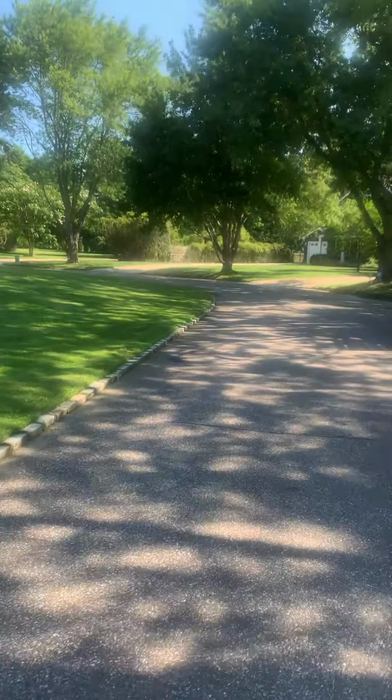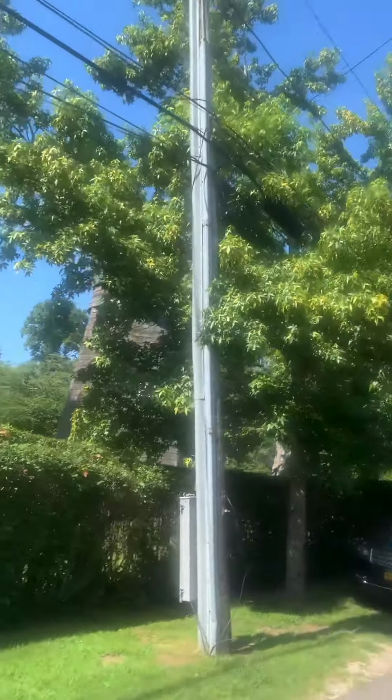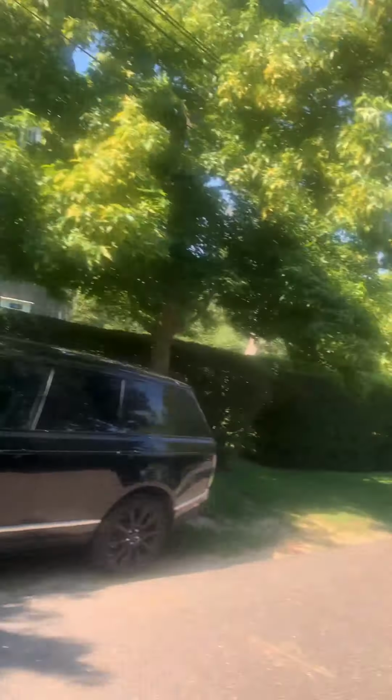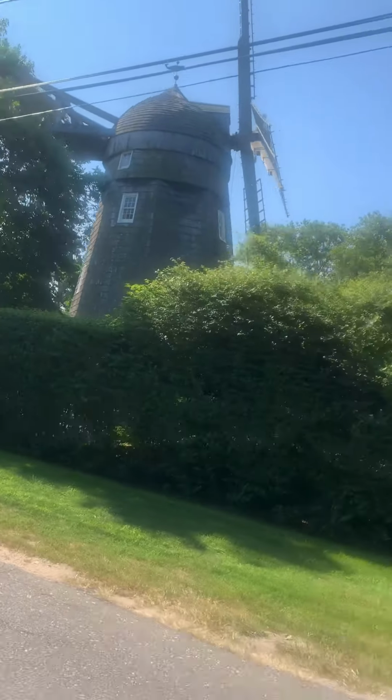Okay. ADHD, anyone? Here's this pretty windmill that I like on the journey. I can barely see it. Wait a minute, I'll try to do this. There we go. Oh, so pretty. I love a windmill.